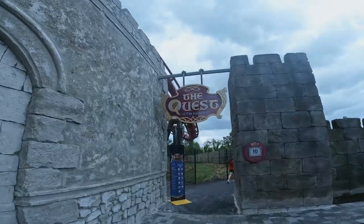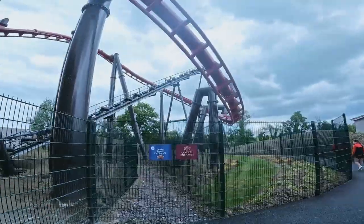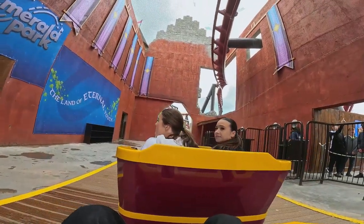So hope to see more of those pop up, because they've got to be pretty good value for parks, especially when you combine it with another roller coaster from Vekoma as well. I'm surprised more kind of small to mid-level parks don't do it. So heading into the Quest next, which is the family boomerang. That was good timing, wasn't it? Well, hopefully we'll see it come over.